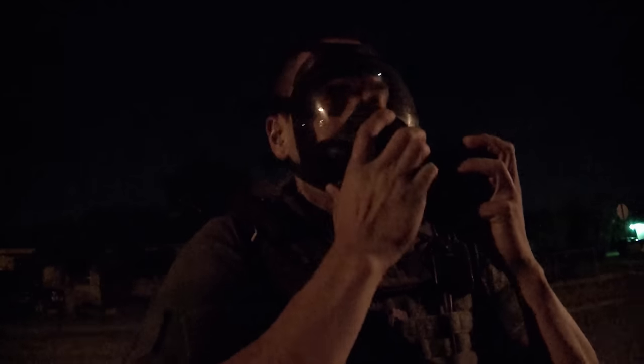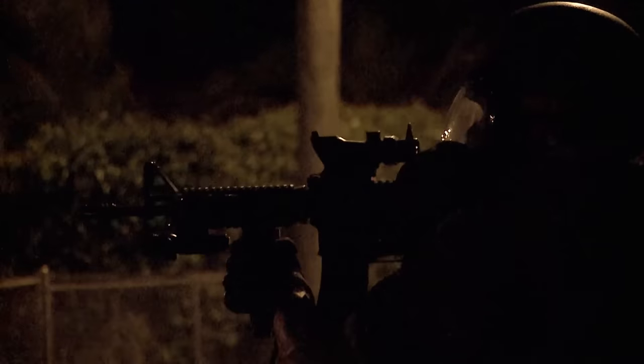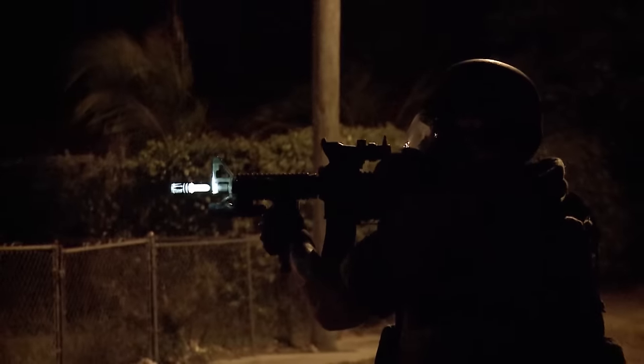Prepare for gas. Another 20 minutes pass, then SRT decide to increase the stakes.